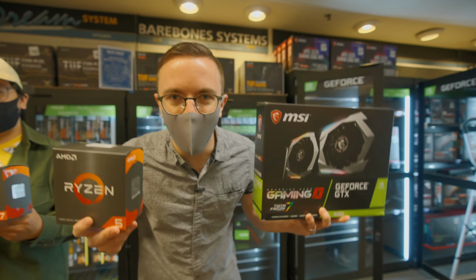First thing that I need to get for my setup is an air cooler. I didn't want to get an AIO because of the way that my desk is designed.